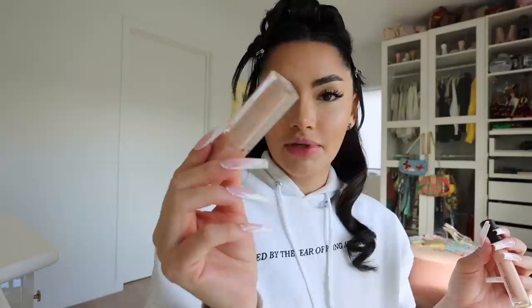Now that we're basically done blending our contour and our concealer, I go in with a different concealer that's a lot lighter. This is the KKW concealer in the number 4. It almost has a pinkish tint. I like using a pinkish undertone.